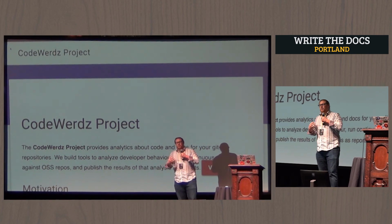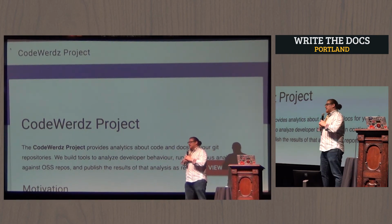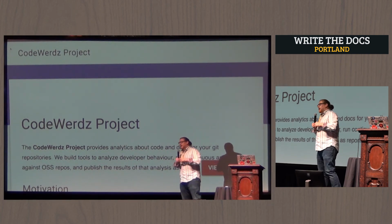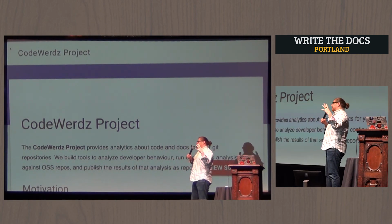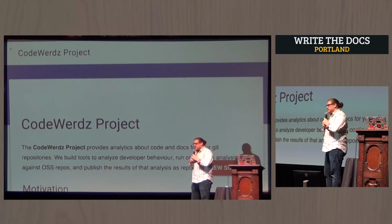Because we don't actually know if we're normal or not at Twitter. We don't know if we're doing a good job or a bad job compared to the rest of the world. We only know if we're getting better internally. So we want to understand that contextually for everybody. So we're going to analyze a whole bunch of open source projects, and we're going to publish the results.